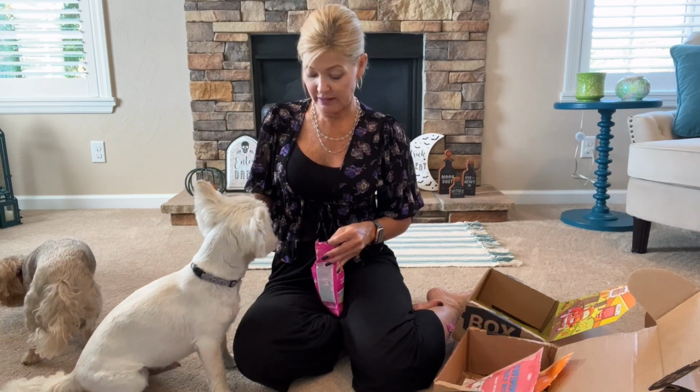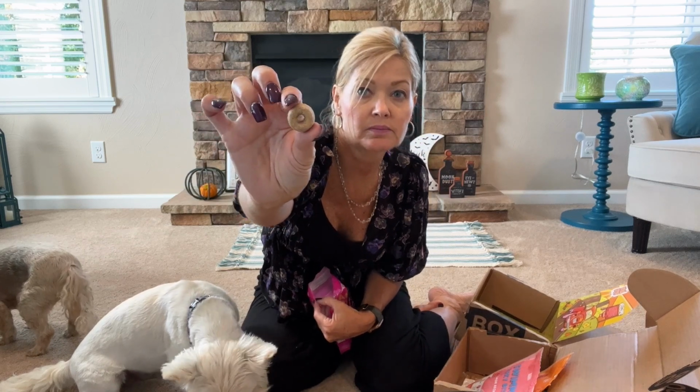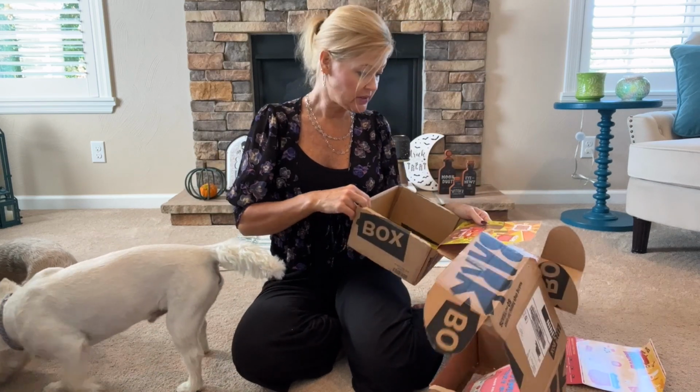And Wyatt's never going to be left out with the treats. He knows to stick close. See how this one looks? Okay. Oh, these two. This is so cute.